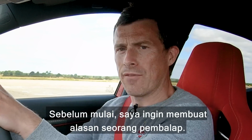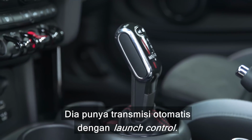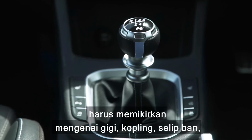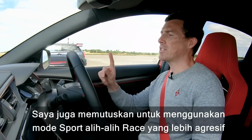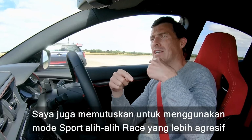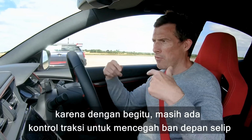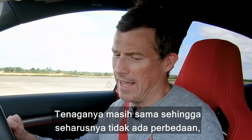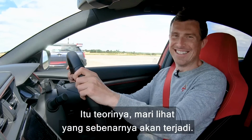Before we race, I just want to make a few racing driver excuses. That Mini has a severe advantage. It's got an automatic gearbox with launch control. Piece of piss. Whereas the rest of us have got to deal with gears, clutches, wheel spin and all that kind of stuff. Speaking of which, I've decided to race in sport mode rather than the more aggressive race mode, because that way you do have some traction control which will prevent me spinning up my front wheels and just losing a load of time. It still gives full power and everything like that, so it shouldn't make a difference. It should help me out. That's the theory. Let's find out what really happens.